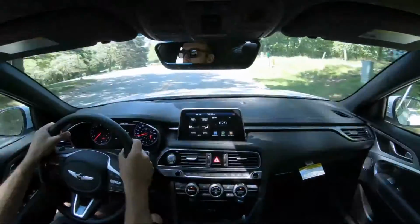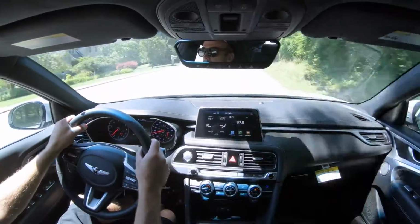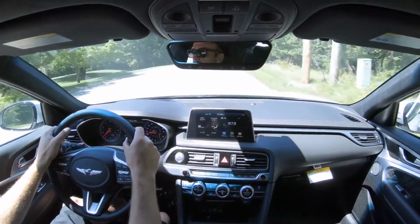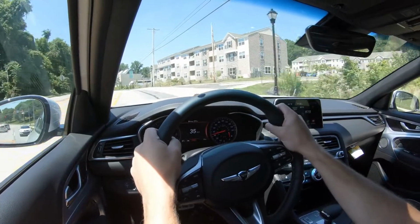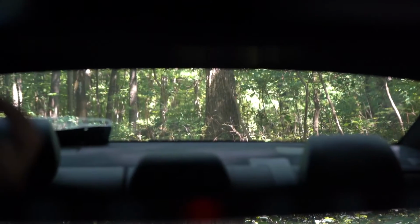As far as cabin noise goes, this thing is definitely well insulated. Not a whole lot of exterior noises coming into the cabin. I have the climate control on right now, so you may hear that, maybe you don't, but nonetheless, not a whole lot of exterior road noise. That's nice. Touching on visibility, I can see perfectly fine.